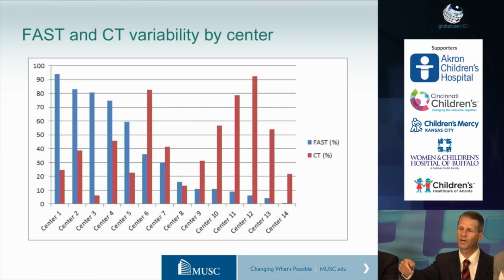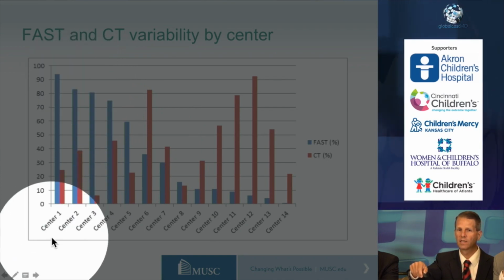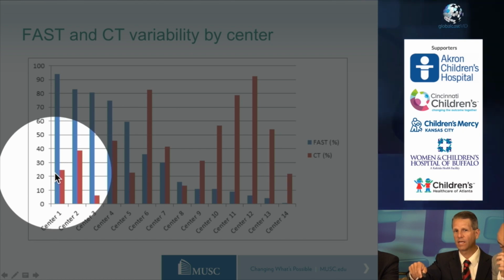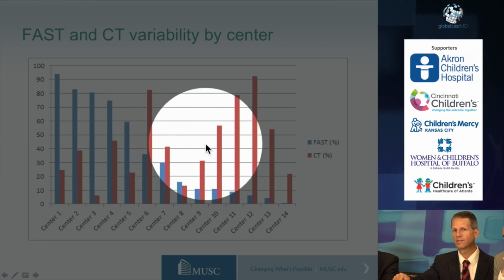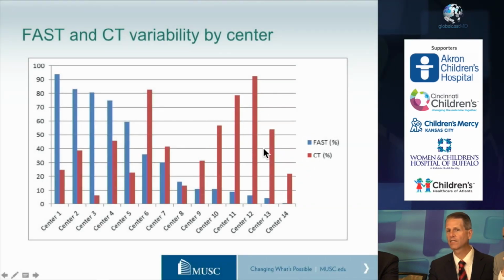And then the final one on FAST, this is looking at FAST and CT variability by the 14 centers. Starting from left to right, this is MUSC. We're center 1, we fasted everyone, and we scanned about 21%. As you go down and fast, there was not a direct correlation in CT. We're kind of all over the place on how many CTs we get.